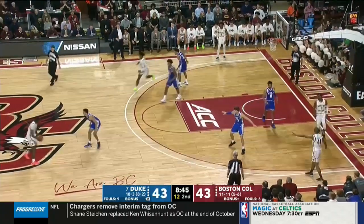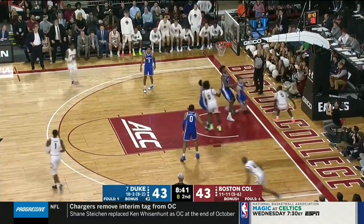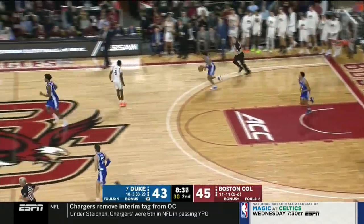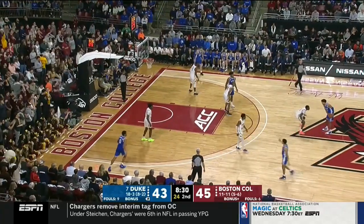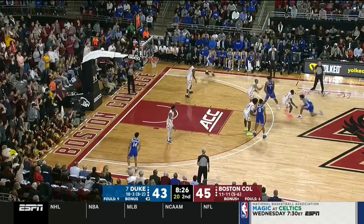Interesting to see where the offense is going to come from for Boston College with Thornton on the bench. It comes from Jay Heath. There you go. I guess it wasn't that interesting. He knew right away. You turn that corner, they're clearly going to attack Vernon Carey too. And you know Vernon Carey doesn't want to fully commit to blocking that shot.